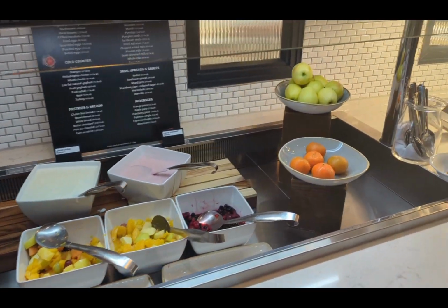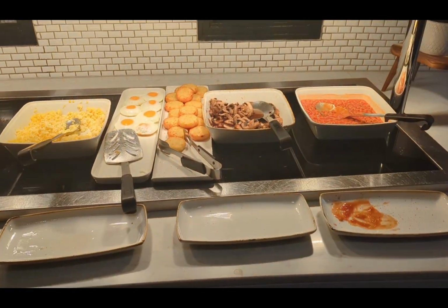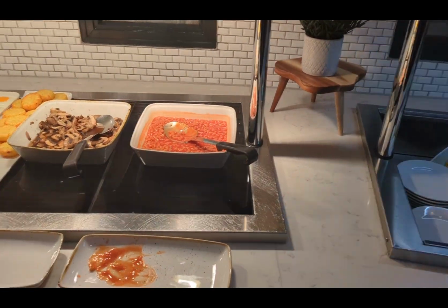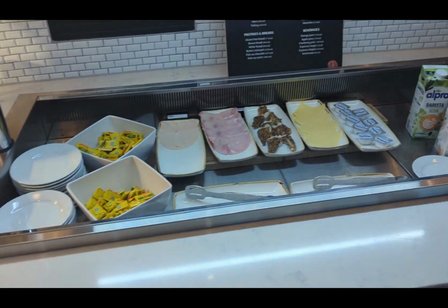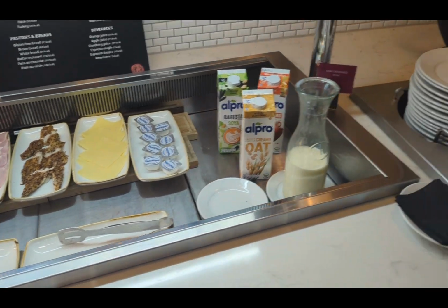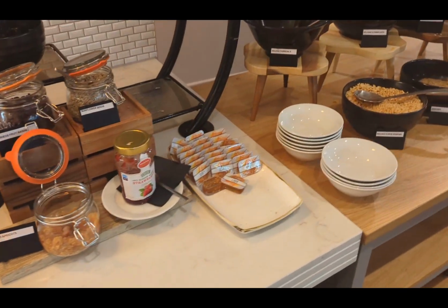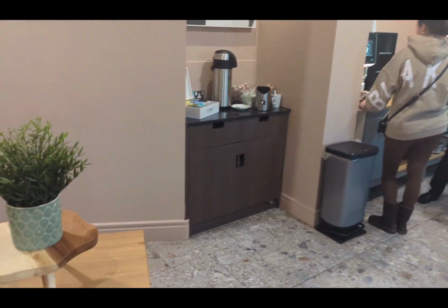So you've got fruits with yogurts. Then you've got your sausages, eggs, hash browns, mushrooms, bacon. No, there's no bacon at the moment. Baked beans even. And then you've got some cold meats. Whatever that is. And then you've got some other ones. You've got breakfast cereals and stuff like that. And then another coffee machine that way.